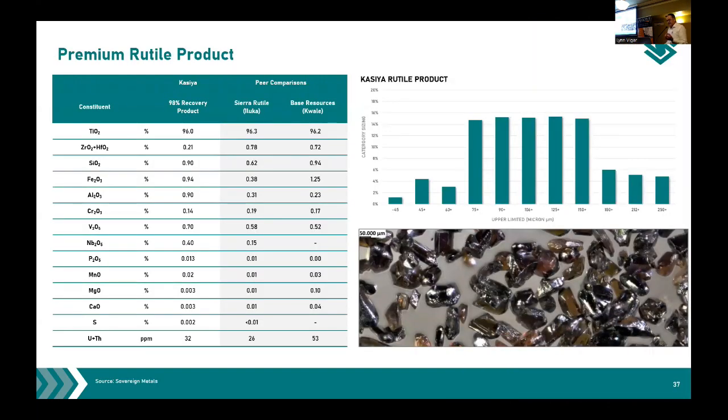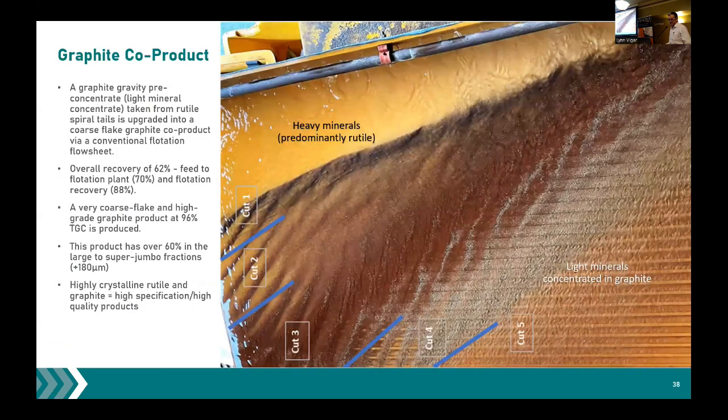really high spec products at 96% TiO2 for the rutile, very good grain size for the main industrial uses being pigment, welding and titanium metal, and really low impurities, I guess.